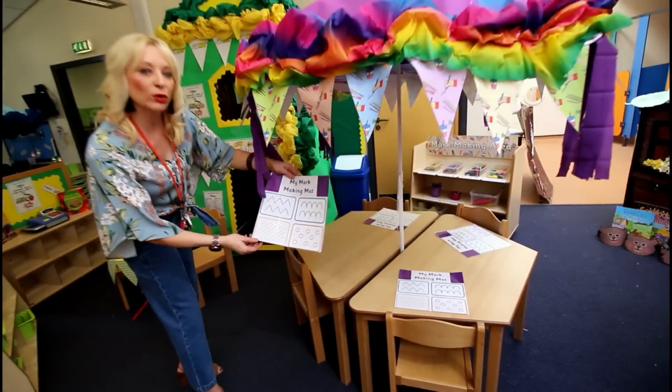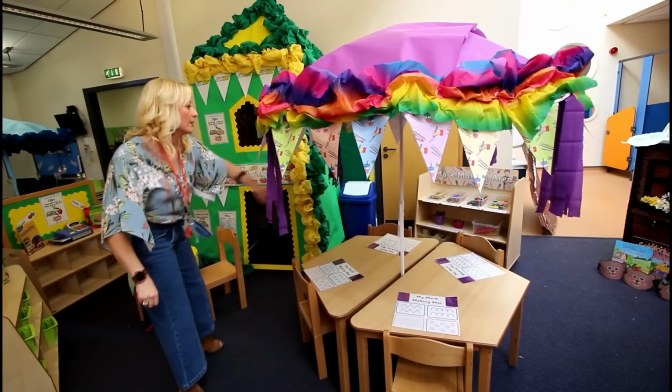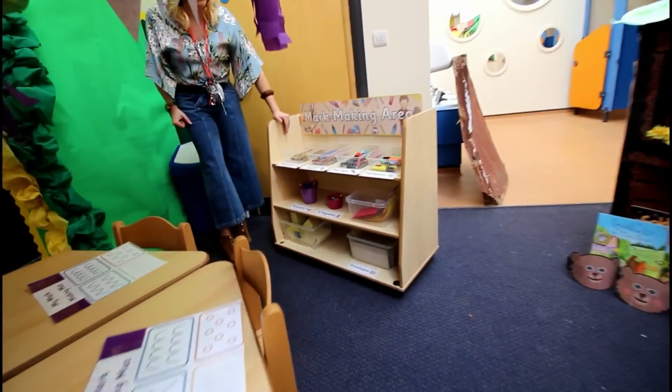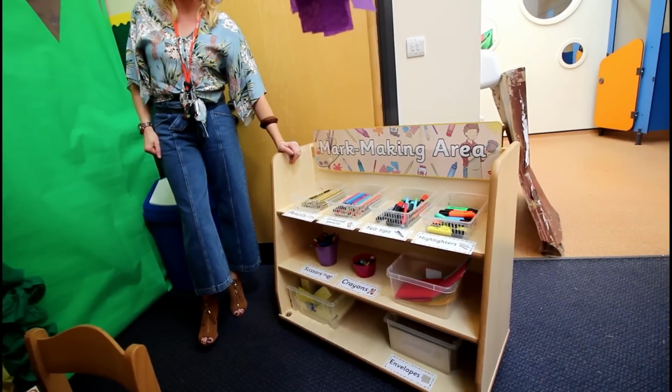This is one of our most popular areas in nursery, where the children help themselves to the self-service area over here of choosing different pencils, felt tips, envelopes, post-its. Very, very popular in our nursery.